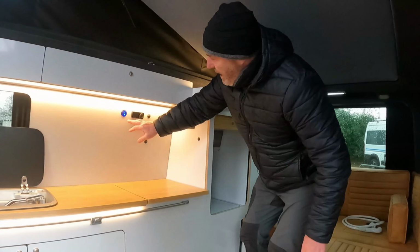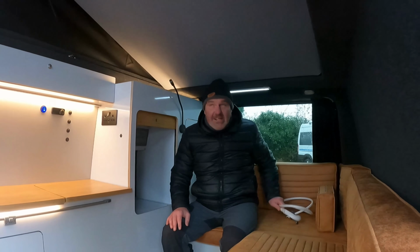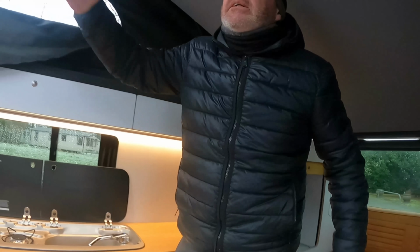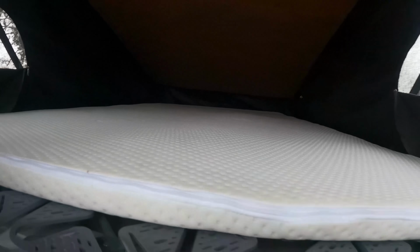And there, a couple of USBs. It's actually got an outside shower, Kev. Yeah. And then the same again. Do you want me to show people there? This could drop down. I'll drop that up. We're getting another sleeping area. Never been slept in that. No, it's not.